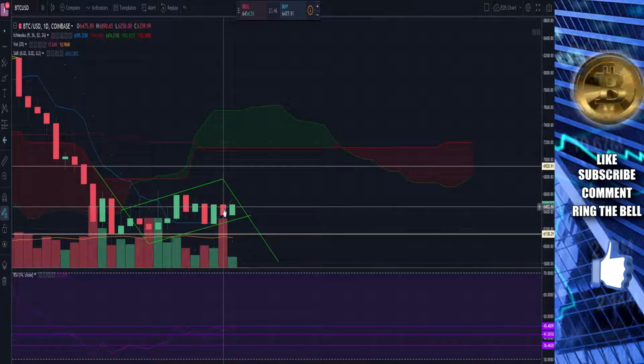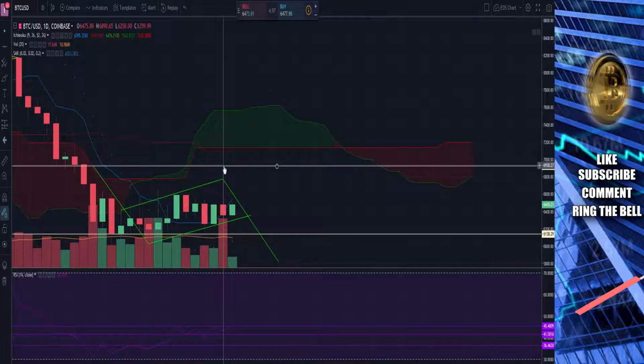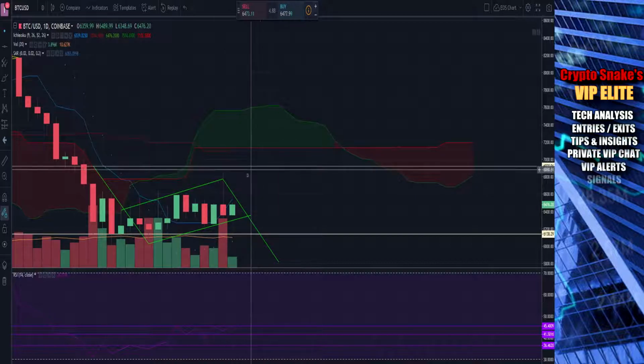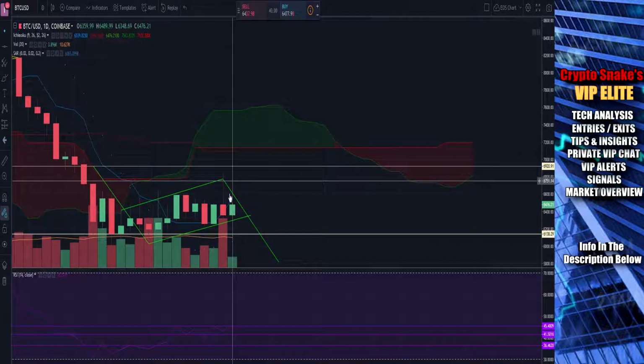The Kijun-sen here on the 1 day actually has started inclining pretty heavily. As you can see, this is mostly caused by this candle, but it is actually a very bullish sign that we could be coming for a TK crossover if this Tenkan-sen actually drops down as well. But the aggressive incline on this obviously was caused by the manipulation candle here.